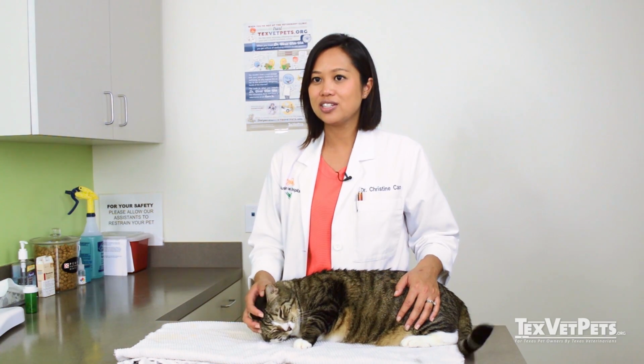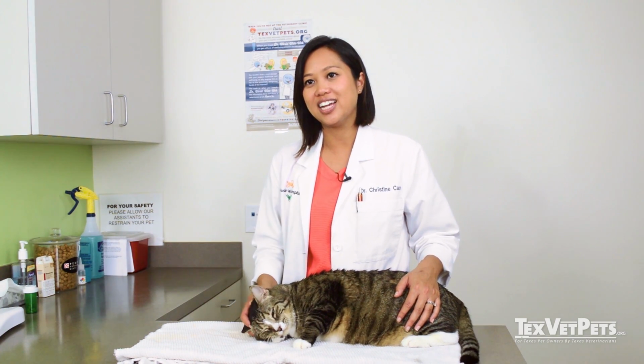Once it has done that, you can use a couple of fingers to scratch its chin, the base of the ears, or any other area that the cat likes.